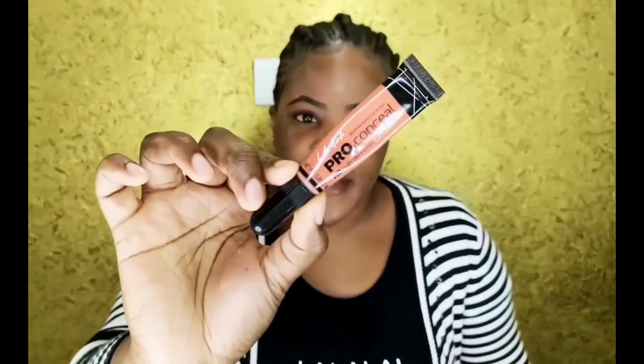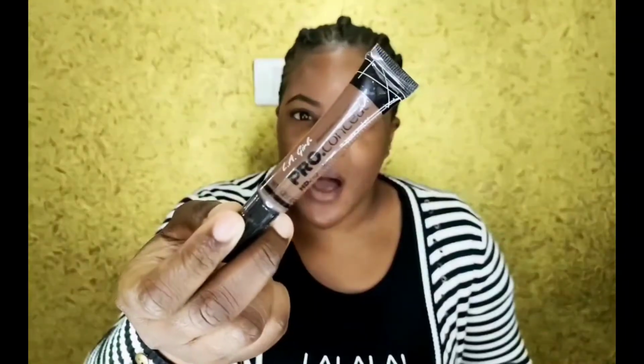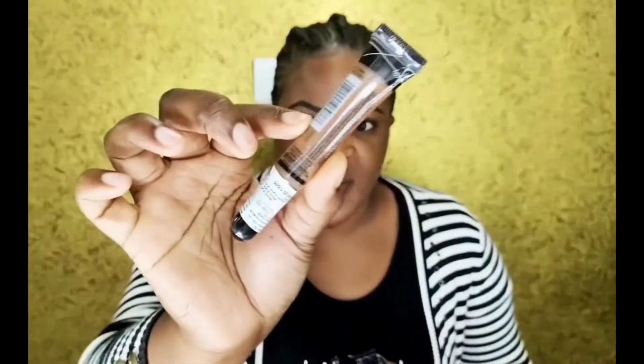I have this one right here, which is an orange concealer, and it's written Orange Corrector. That means this is for correction. And here I have the shade Toffee, still by L.A Girl. Here I have the shade Fawn, which used to be my favorite among all the Pro Concealers by L.A Girl. This one is in the shade Mahogany. It's a very dark concealer. That means it's for contouring. And here I have the shade Expresso. This shade right here is called Warm Honey. And at last I have the shade called Chestnut.